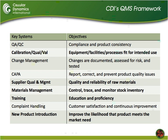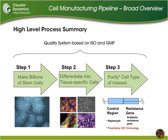Our process is really driven by a genetic engineering approach that is proprietary to CDI. We use a homologous recombination in the IPS line, the initial starting material, that has a cell-specific promoter that's attached to a fluorescent protein tag and an antibiotic-resistant gene. This then allows us to very quickly iterate the process.